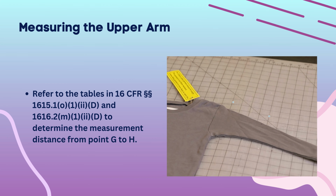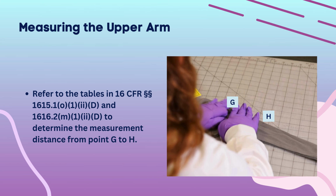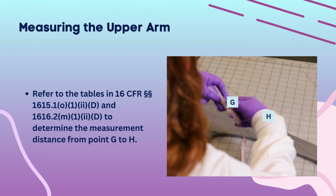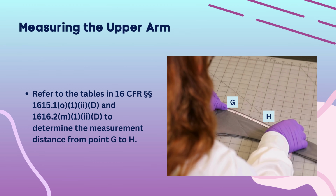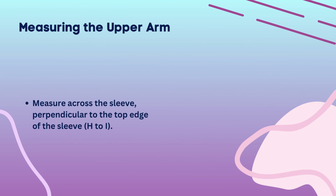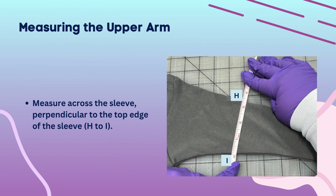Refer to the tables of the citations referenced on screen to determine the measurement distance from point G to H. Measure across the sleeve, perpendicular to the top edge of the sleeve, from points H to I to determine the upper arm measurement.